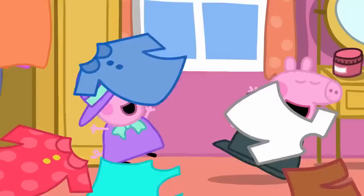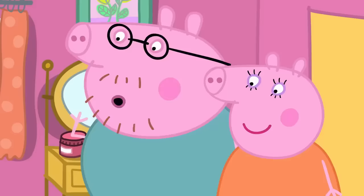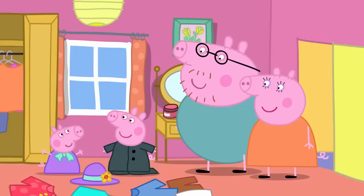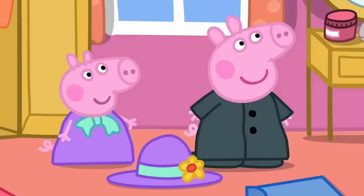Today, Peppa and George have decided to dress up in Mummy and Daddy Pig's grown-up clothes. Gosh, what are these two grown-ups doing in our bedroom? I'm not a grown-up. I'm Peppa, and that is George. Well, you both look very lovely. But why are you wearing our clothes? We want to choose our own clothes today.